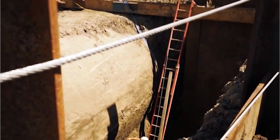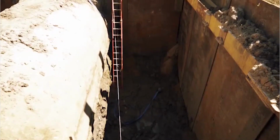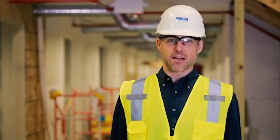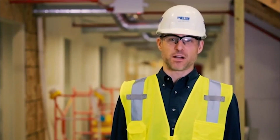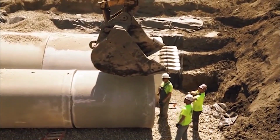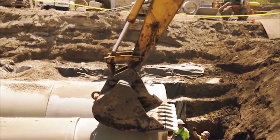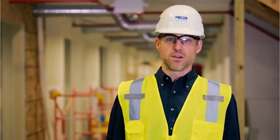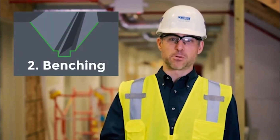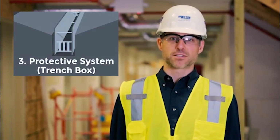OSHA requires a ladder, stairway, or properly designed ramp to be installed in any trench 4 feet or deeper. It's best to have one at each end of the trench if possible. For all excavations and trenches deeper than 5 feet but less than 20 feet deep, you must use one of these 3 methods. 1, sloping. 2, benching. 3, a protective system like a trench box.